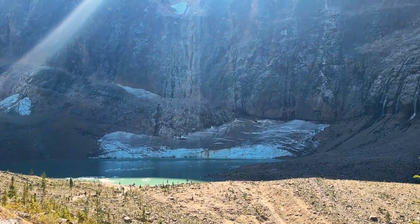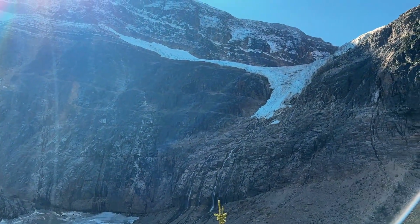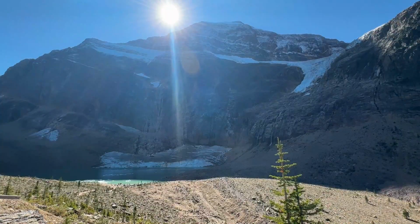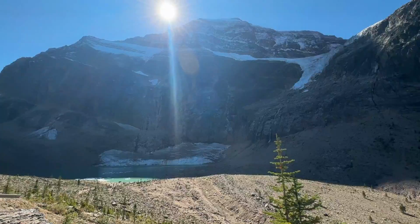Waterfowl hike. Beautiful view of the mountain. It's absolutely just jaw-dropping when you get here. It's like a straight up north face of the mountain. And then you have the Angel Glacier and a waterfall down from the glacier into the Cavell Pond that's turquoise with icebergs in it. It's absolutely stunning. And it's a beautiful sunny day today. The sky has no clouds, completely clear.